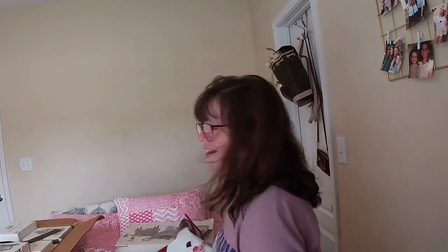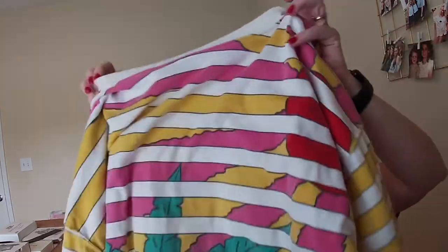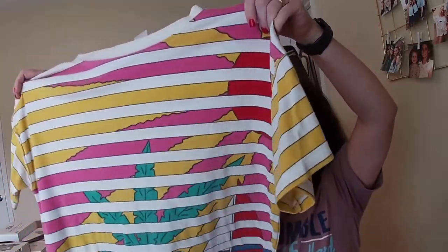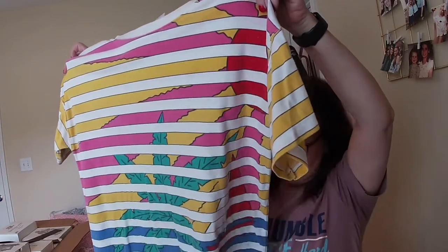Then I finally found a single stitched t-shirt. I have been looking and looking and have never found one, but I finally have found a single stitched t-shirt. It is Gitano, vintage Gitano. Didn't even look up the comps. The fact that it was single stitched and Gitano, and look at this pattern. I mean, how retro is this? So I will look up the comps and flash them up there.